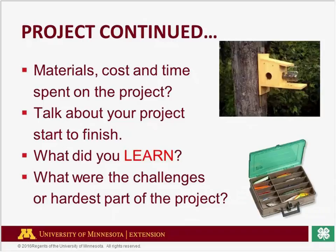So, material cost and time spent on the project. A lot of exhibitors that build items sometimes don't include this in the project material, and it needs to be on the poster or on the notebook that you bring in with that item that you built. The materials, the cost, the time spent on the project, who helped you, etc.